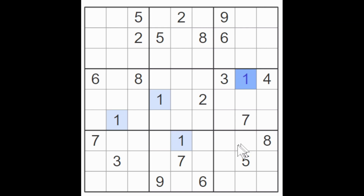So if these are 9s and 6s, and we've got a 3 coming down here, then one of these must be a 3, right? And therefore, one of these must be a 3 because the 3 is blocking these two squares. This 2 blocks over here, so one of these two squares must be a 2, and therefore this must be a 2 here.